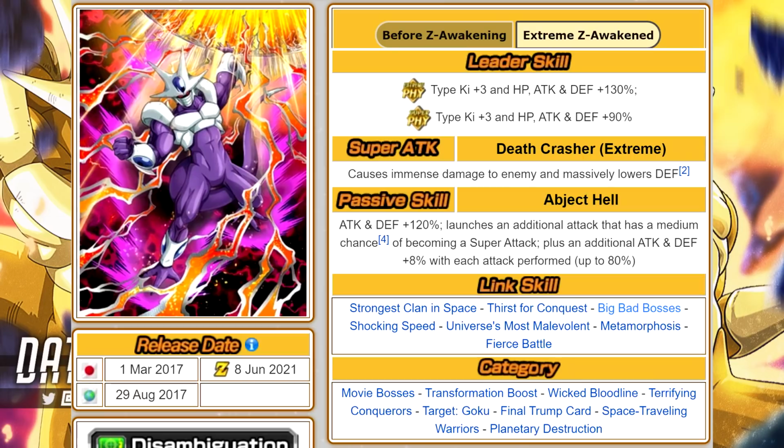Cooler's links are Strongest Clan in Space, Thirst for Conquest, Big Bad Bosses, Shocking Speed, Universe's Most Malevolent, Metamorphosis, and Fierce Battle. So Cooler has one of the best link sets in the game. It is tough. I want to say Cooler has a better link set than the Super Saiyan 4s for their respective teams, but Super Saiyan 4 Goku and every good team has 4 and 5 links active. Powerful links too, so they both have ridiculous link sets, right? I would probably say Cooler's is slightly better, but I don't know that it is too big of a deal.